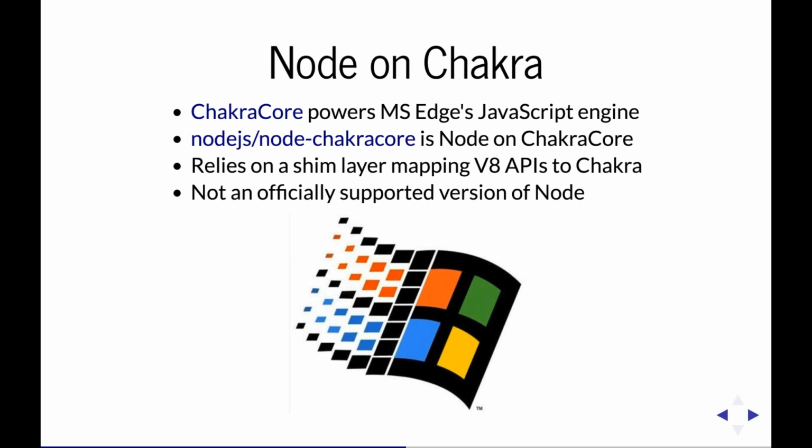And a lot of this discussion came around because Chakra Core was actually able to get Node running on Chakra. So if you're not familiar with it, Chakra Core is the engine that powers Microsoft's Edge browser, and it's kind of their equivalent of V8.